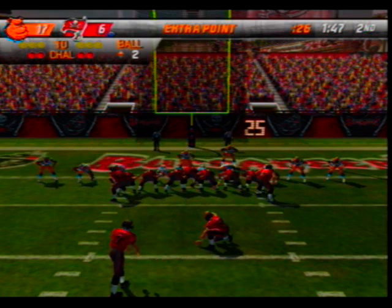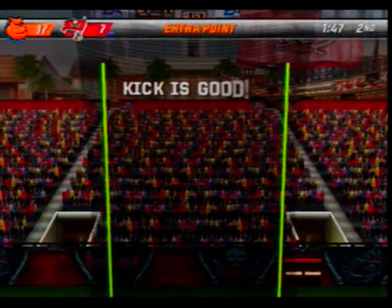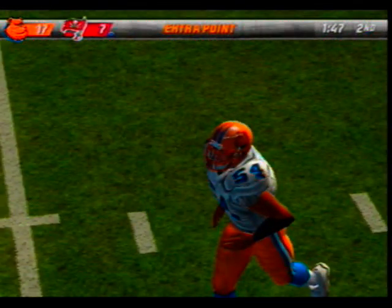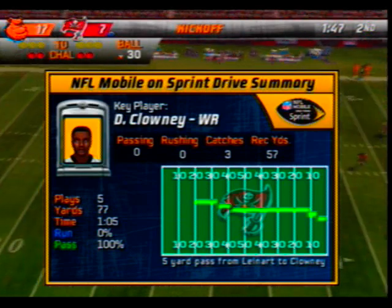Stevens comes in to attempt the point after. The extra point attempt is good. Now that's just the type of thing that you come to expect from these guys. They do a really good job scripting the plays that they're going to be running. And they do a great job of executing them when they run them.